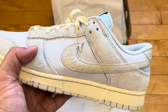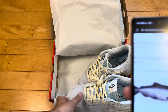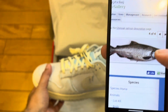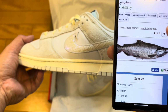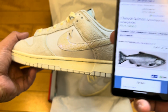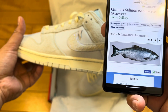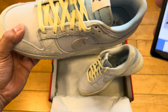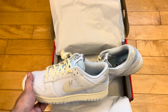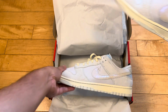Let's do the real test. Let's compare this to a picture of a Chinook salmon. All right, here we go. There's a Chinook salmon right there. Some you see pictures, they're more red on the side, but in general, they're that silverish white on the side. I think they have a different color head sometimes. But yeah, pretty cool, pretty dope. Really like these. I'll save the try-ons for the end.